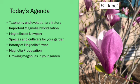All right, well, what are we going to be talking about today? We'll start with some taxonomy and evolutionary history of the magnolia, and then we'll talk about just a few of the important magnolia hybridizations that have occurred throughout the cultivation history of the magnolia. We'll talk about some of the signature trees you can witness in Newport blooming this spring and summer. We'll talk about some species and cultivars that would make good landscape plants for your garden. And then I'm going to turn it over to Morgan. She's going to talk about the botany of the magnolia flower and also the magnolia propagation that we've been doing at our nursery. And then I'm going to take it over again and we'll talk a little bit about some of the tips and tricks to best culture these plants in your garden.